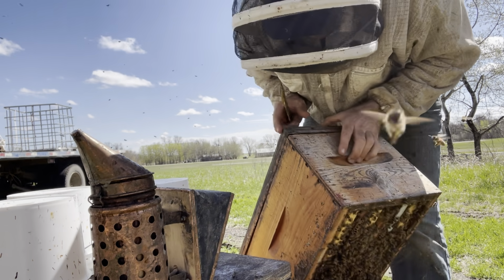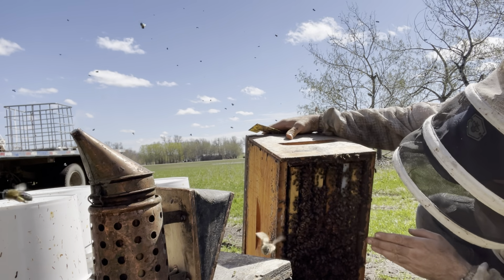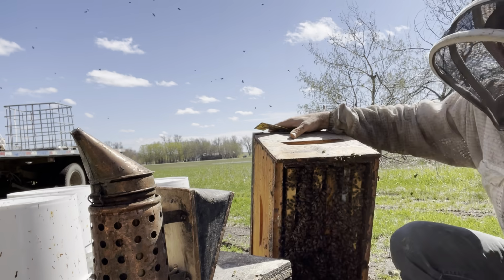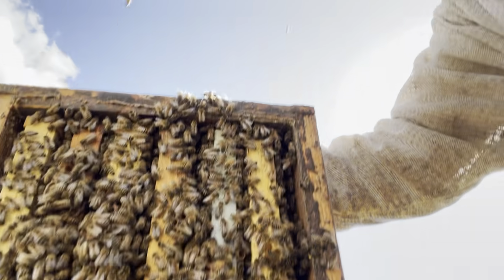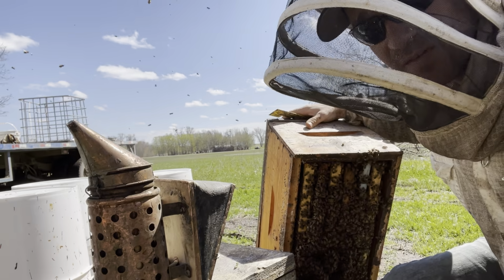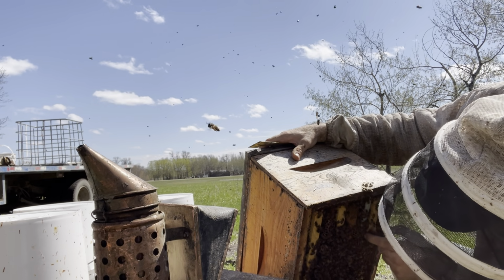You guys are light. That's a box of bees. They're starting to draw some drone comb in the bottom. Pitter patter. Let's get at her. So that's pretty much the warning sign for me to start transferring these into single boxes. That, and there's a queen cup there.